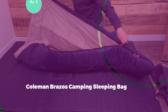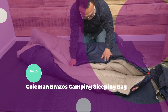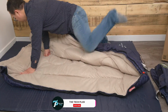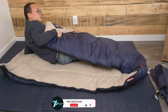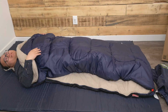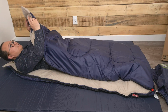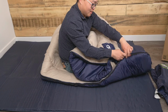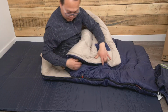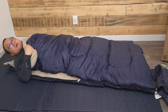5. Coleman Brazos Camping Sleeping Bag. Over the course of numerous years, the Coleman Brazos has consistently stood out for individuals operating within a limited budget. Its robust durability and commendable heat retention have continually left a positive impression, particularly when navigating the competitive landscape of sleeping bags. This sleeping bag is a particularly suitable choice for those embarking on their initial camping expedition or for families seeking to acquire multiple sleeping bags for children, friends, and extended relatives.